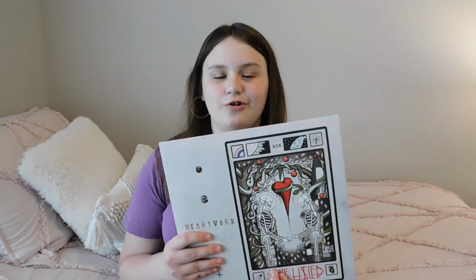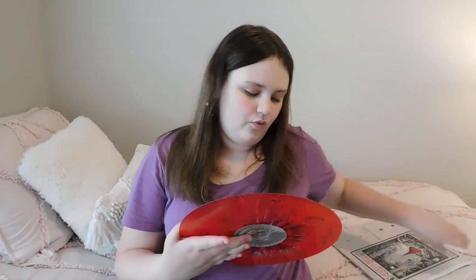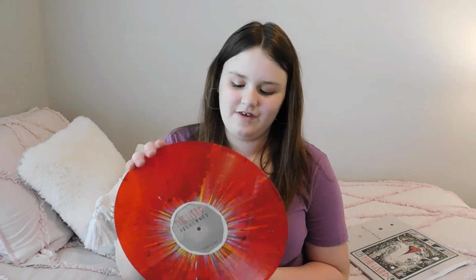Next up, I have Heartwork by The Used, one of my favorite albums. I just love it. This is also one of my very favorite pressings I have. It is a gorgeous red rainbow splatter. So so pretty. I just love it. My favorite songs off this would have to be Cathedral Bell, Clean Cut Heels, and Obvious Blase. But yeah, the whole album is amazing, and I would totally recommend it.